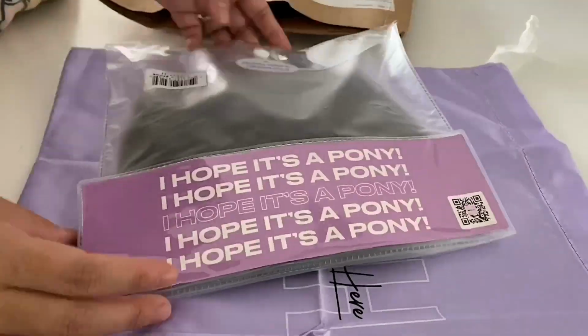So INH, insert name here, is actually a company that has a lot of things for the hair. They have wigs, they have fringes, they have ponies. I only bought one item and it's a pony. When my product finally arrived, I was so happy to see it in my mailbox. So I open it and ta-da! I have my pony wig and here it is.